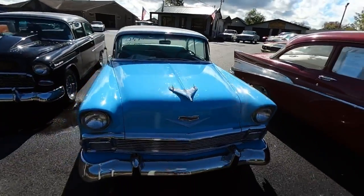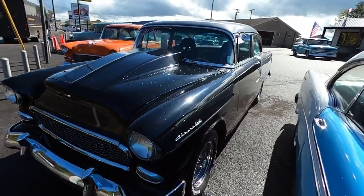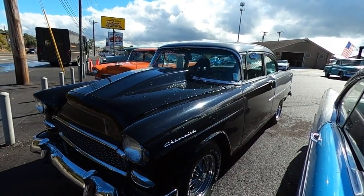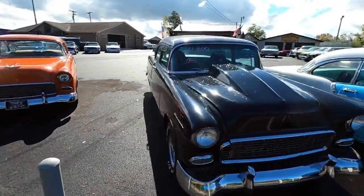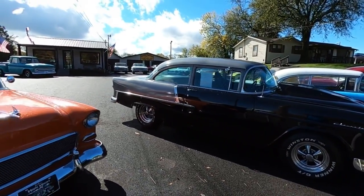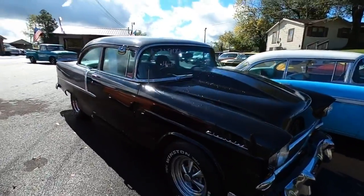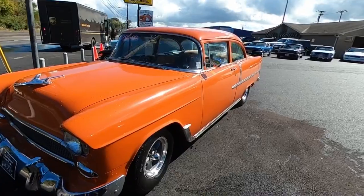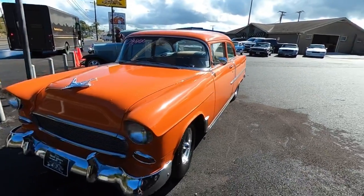Should pull it up. Right next to that, got the 55 model. That's a 2-door post. This one's 31.9. This is pretty quick too. This thing's got a 400 in it, and it's a strong runner. That was definitely a fun test drive. This one I haven't done yet, just got it in. Hopefully I'll get her done today. It's a 1955 210. This one's 29.9.